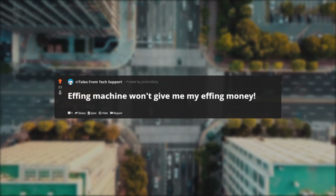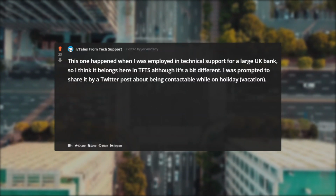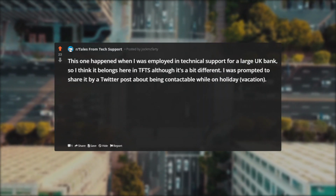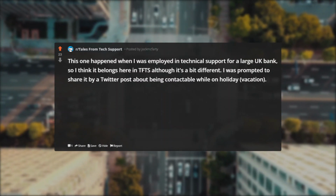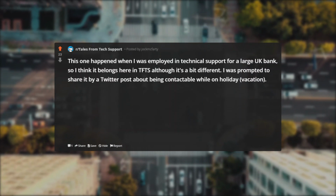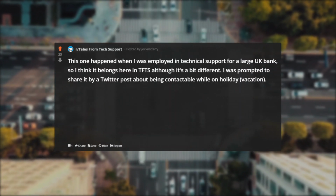Effing machine won't give me my effing money. This one happened when I was employed in technical support for a large UK bank, so I think it belongs here in TFTS, although it's a bit different. I was prompted to share it by a Twitter post about being contactable while on holiday vacation.